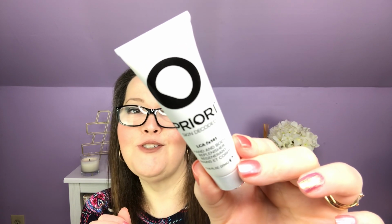Next out, we have Priori Skin Decoded Hand and Body Replenisher. Replenisher, that's very interesting. Let's see what it says about it. It is the Priori Skincare LCA FX 141, that sounds very official, Hand and Body Replenisher, Deluxe 0.6 Fluid Ounce Size. This has an $8 value.